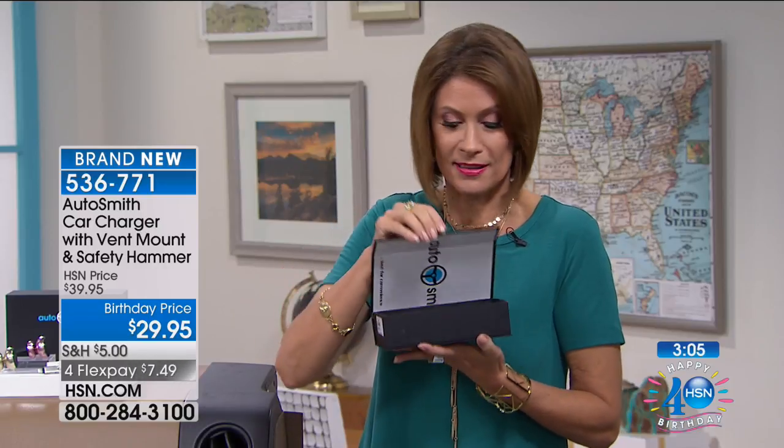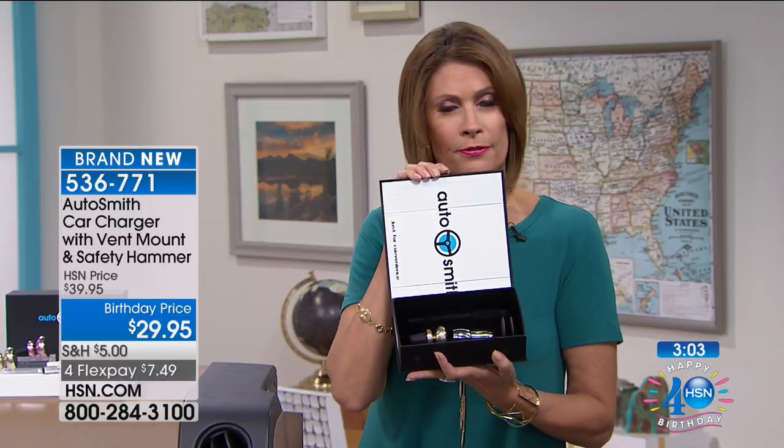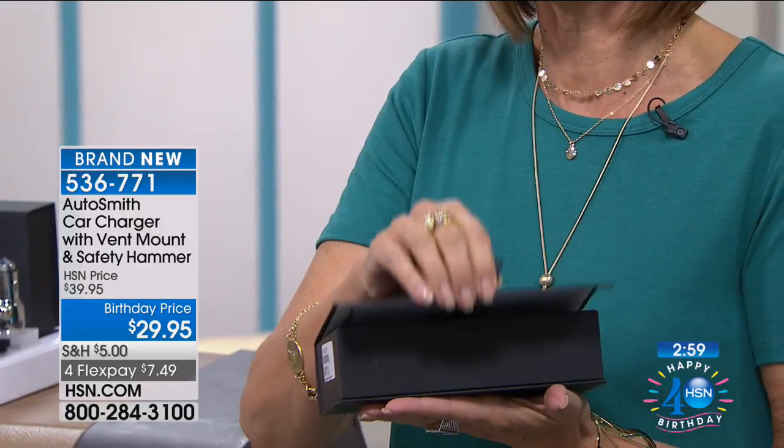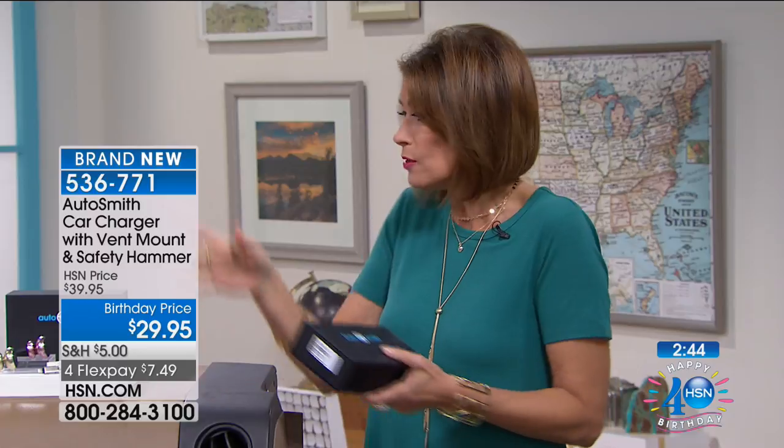Look at the presentation on this. Isn't that beautiful? I think it's just so well done, but it really speaks to the quality of what you're getting here. This is a very chic way for you to now be able to put an easy mount for your car phone, for your cell phone, and at the same time charge it when you want to, and save your outlets as well. So lots of different ways.